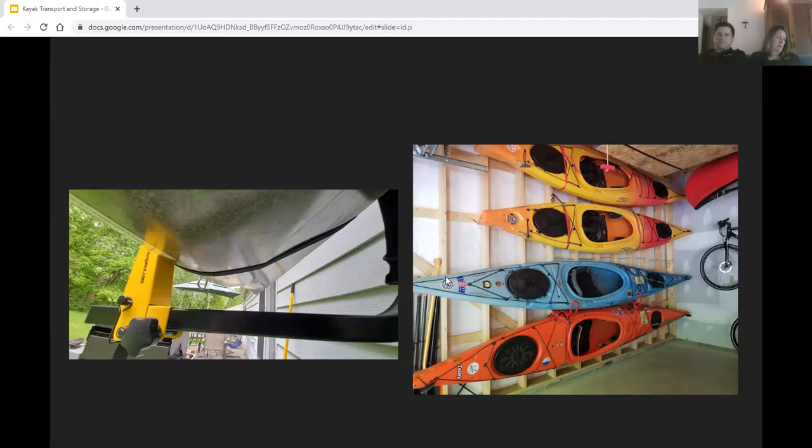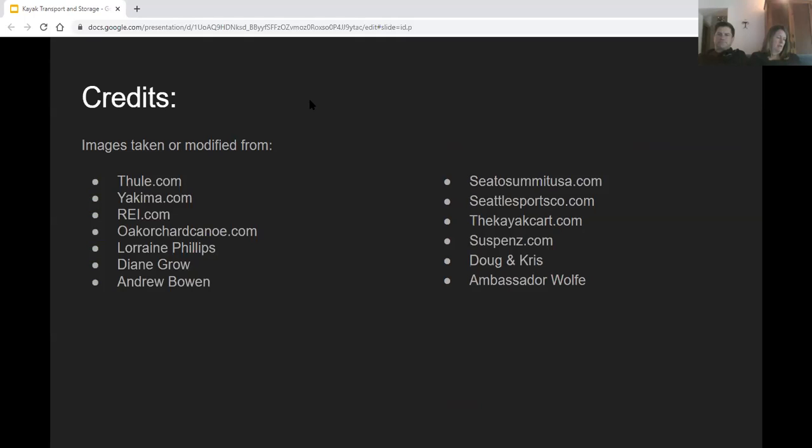And then what I did, and I don't have a picture of it, is I made a rack on wheels that will hold two kayaks, and I made that out of PVC piping. I'm sorry, Lorraine, I forgot about that. I would have asked you to get a picture in here. Nice. I don't know if I might have a picture. I don't know if it would show up, though.